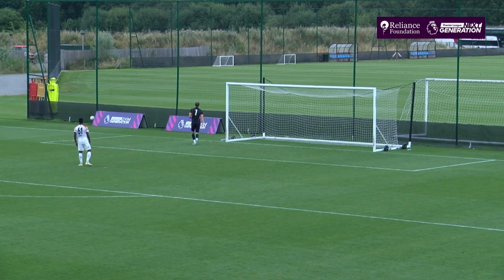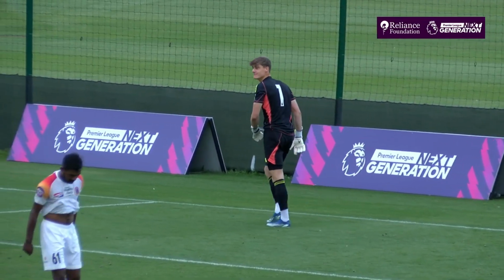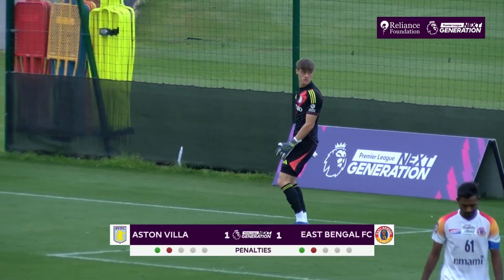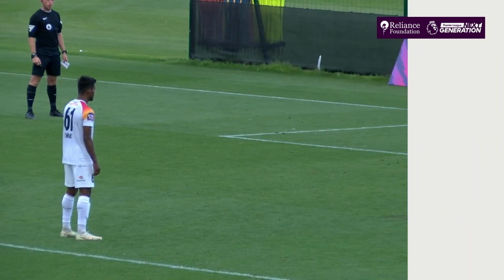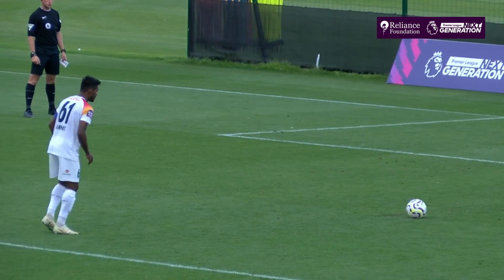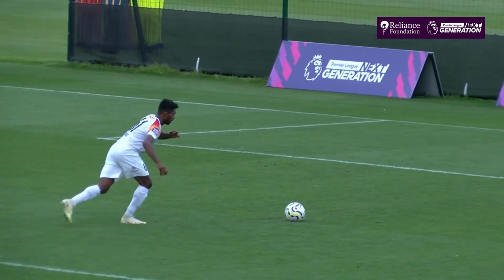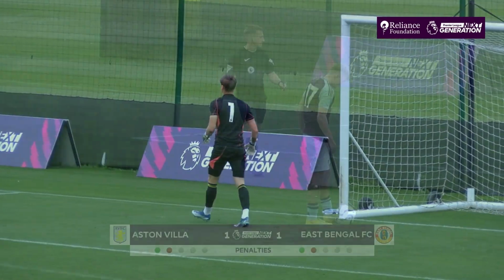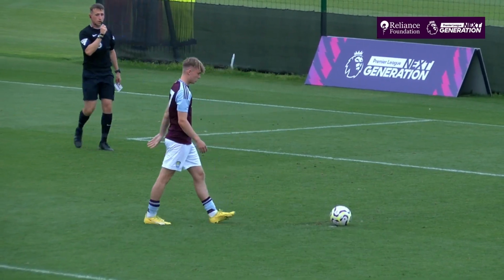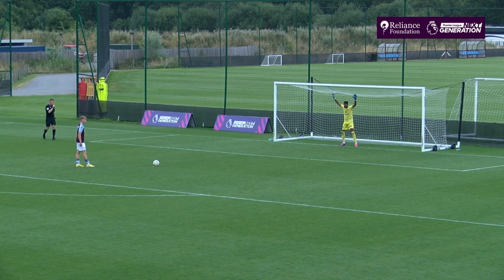Oh, what a save that is from Sam Lewis to deny the East Bengal captain, so unable to hammer home the advantage that came their way when Kocher missed from the spot. So we are on level terms still. Pile some real pressure on these Villa players.